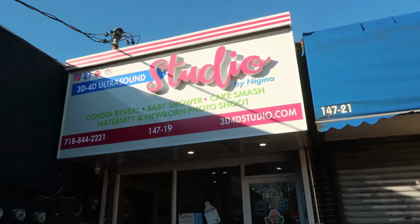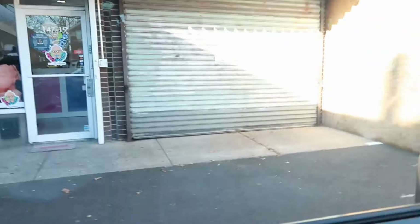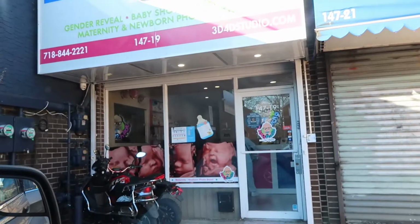Hi guys, we're here for the ultrasound studio. So andito na kami. I'm with Riley, Mom, Trish, and Adam. So we're here. Complete attendance. Look at that. So cute. Excited na kami. Guys, we're here. So nice.